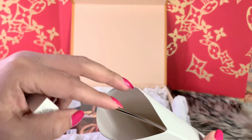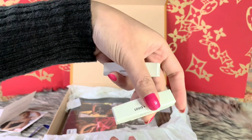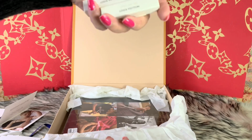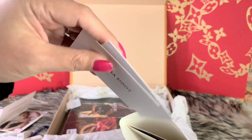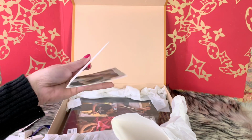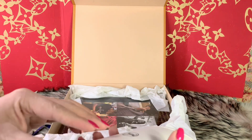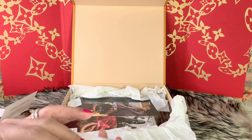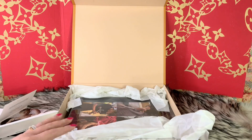And pretty much like there's two inside. Wow, it seems like I got lucky in this order. They gave me a couple of these fragrance samples. It's the same thing as what you've got inside right here. Wow, they're actually very generous this time when it comes to that. But okay, it's so lovely. Okay, this is the packaging right here.